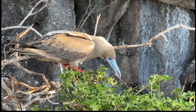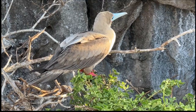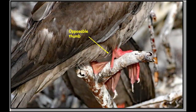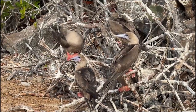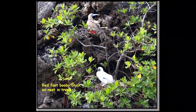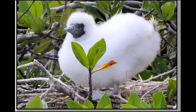Genovesa is one of the few places in the Galapagos Islands that have a large population of red-footed boobies. The feet of the red-footed booby have an opposable thumb, which allows them to grasp branches, and so they can nest in trees above any ground predators. It's an evolutionary advantage. Compare that to the other two species of boobies, which do not have this feature and nest on the ground.